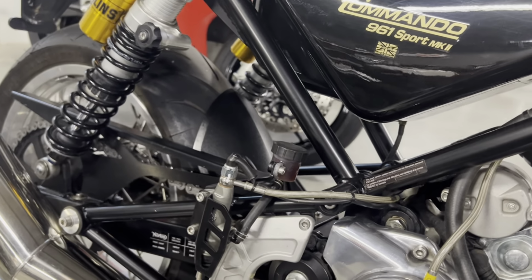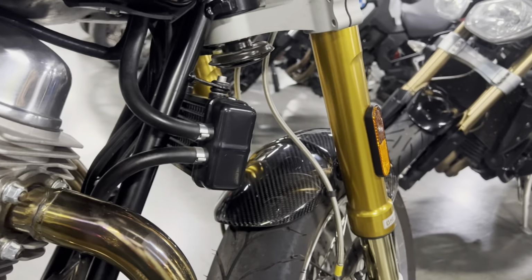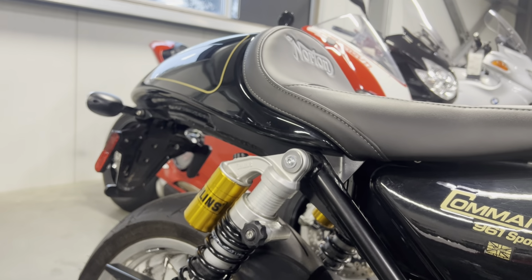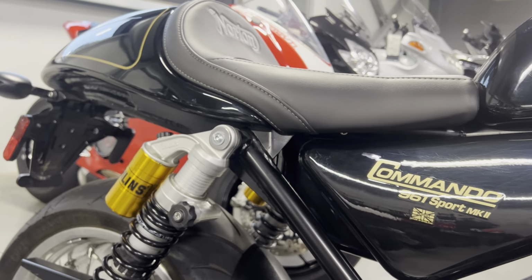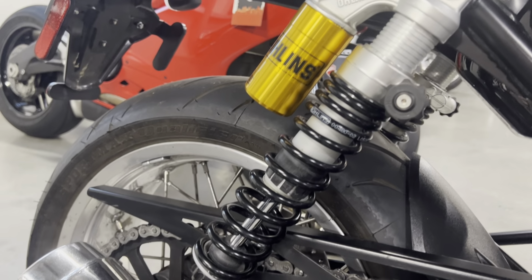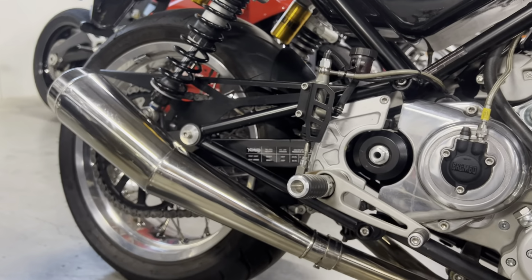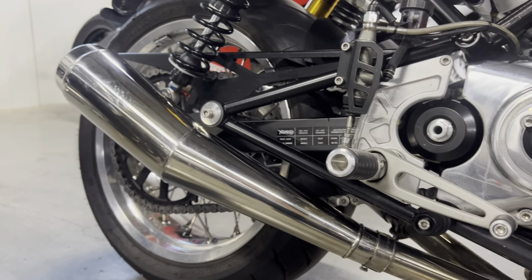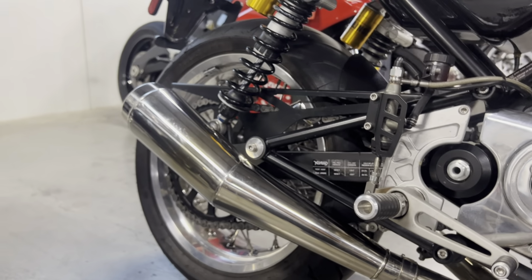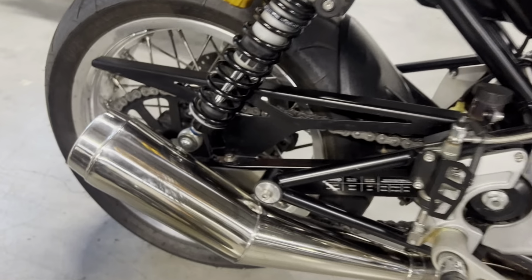The Sport MK2 was the upgrade option, where you do get that carbon fiber fender. There was an option for a 2-up seat. The person that purchased this clearly went with just a solo. Your Öhlins rear suspension, and from what I gather, this is an aftermarket exhaust. It's not branded, could just be the mufflers, but something from my research showed that it wasn't quite like the ones I was seeing from factory.